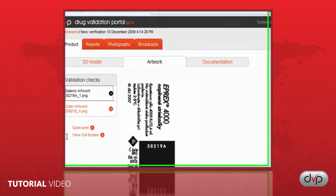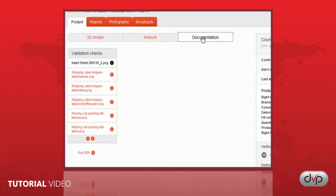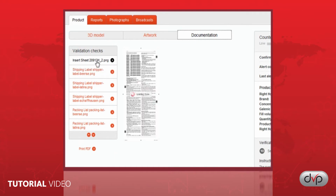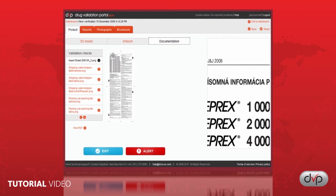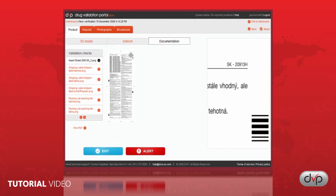Now go back up to the Documentation tab. Click here and the image that appears on screen is the first page of the product information leaflet that should be contained in the pack. Just like before, you can place your cursor over any point on the image to see an enlarged version to the right of your screen.